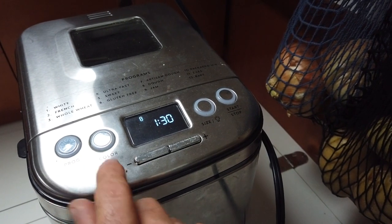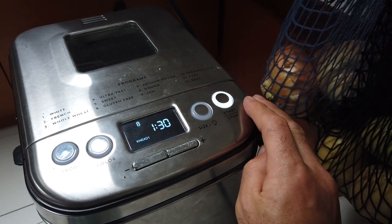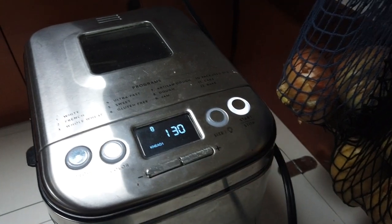All right, so batteries are all charged up. We have plenty of power. We're gonna make some bread. We've already preloaded it with our bread dough mixture, and we're making pizza dough today.